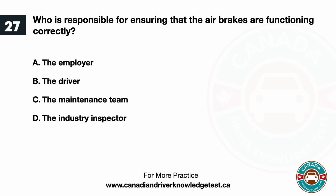Question 27. Who is responsible for ensuring that the air brakes are functioning correctly? A. The employer. B. The driver. C. The maintenance team. D. The industry inspector. The answer is B. The driver.